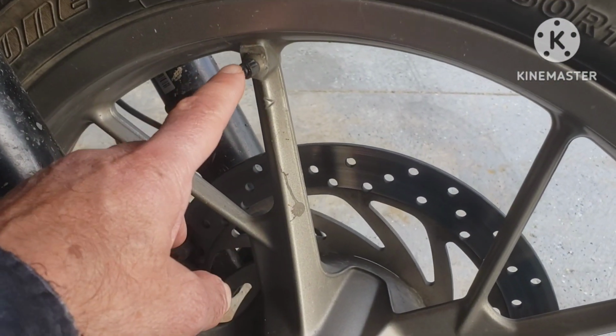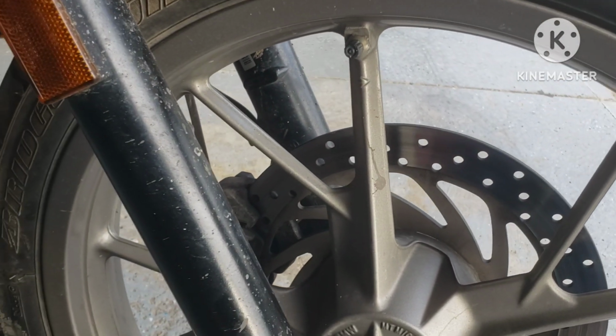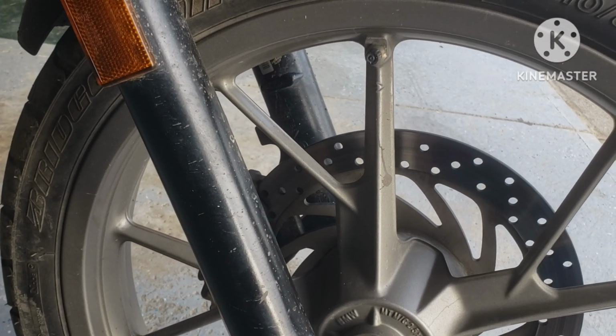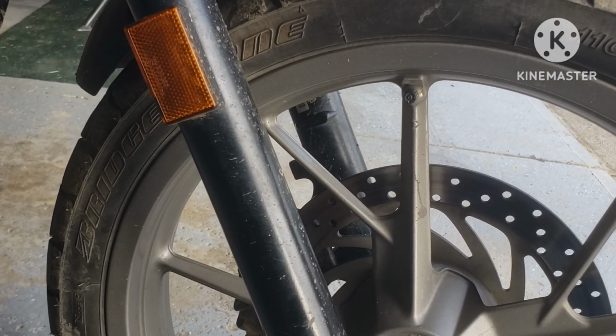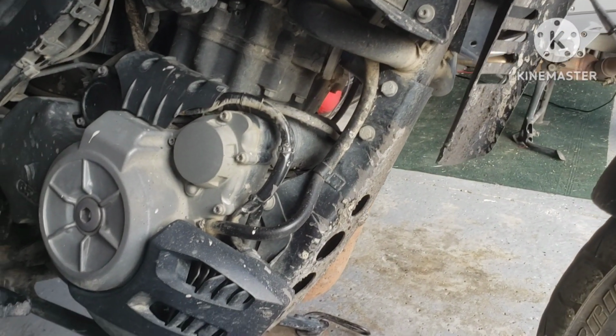It has the air valve right here instead of you trying to hunt for it to put air in it. It's right out there in the open. On my Honda, you're trying to get between the rotors and chains and everything else, trying to get at those air things. Pain in the butt.